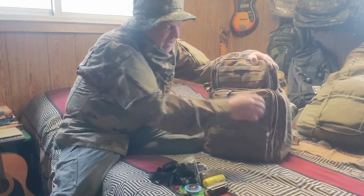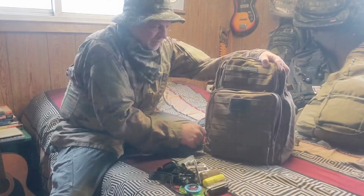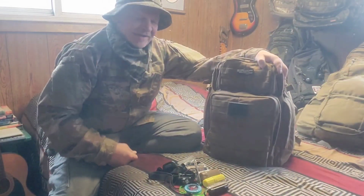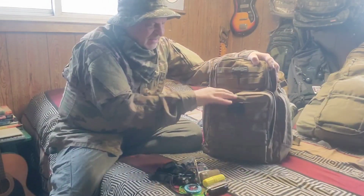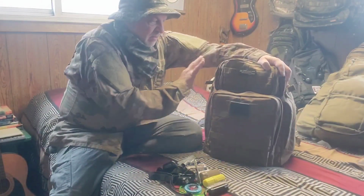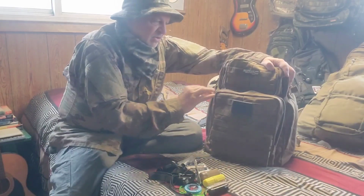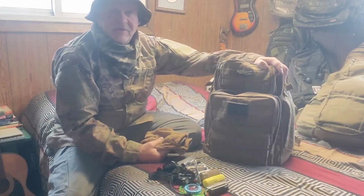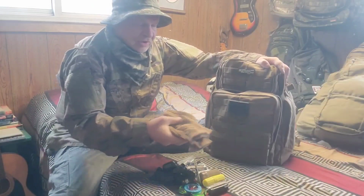Okay, now in the front zippered pouch here, I guess they call this an admin part. I guess I don't know, but I have stuff that's skinnier and flatter in this part, and then in the big pocket, I have the bigger stuff. And in here, right on top, I have some leather gloves for cooking, like if I'm making a campfire or making a coffee or cooking.